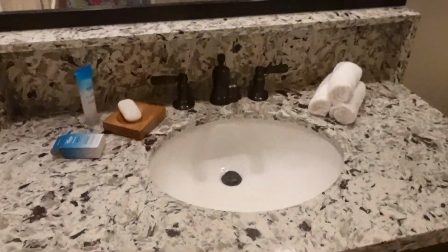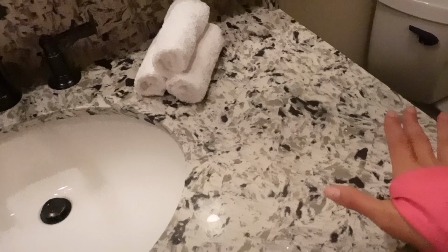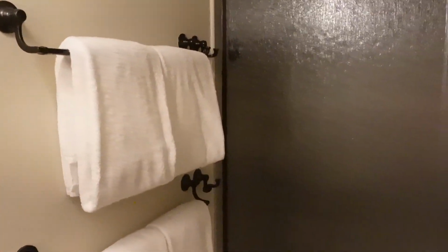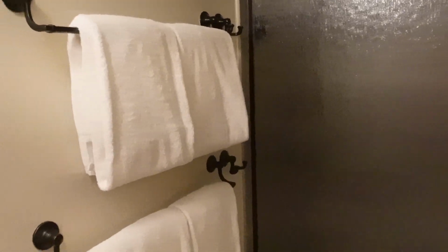Another big, beautiful sink. I mean, look at how big this sink is. Huge mirror. I need to wash my hands. Tons of towels. Toilet situation. Another gorgeous, huge shower with a shelf. Another one of these like that. And then look at this.